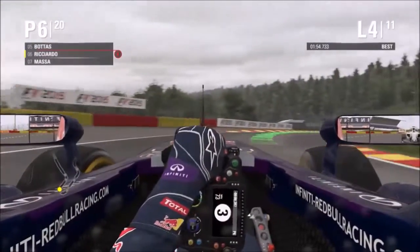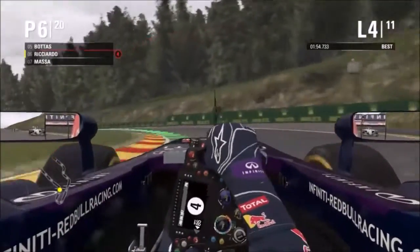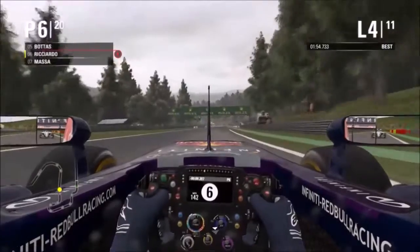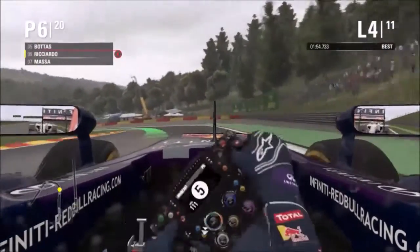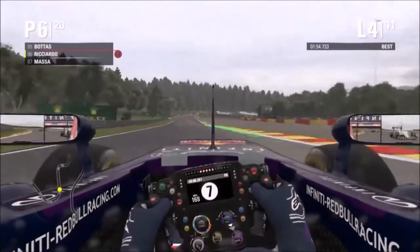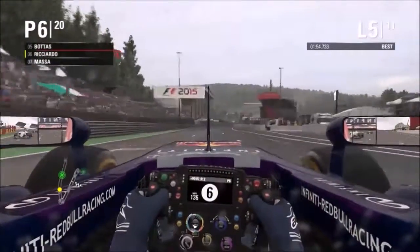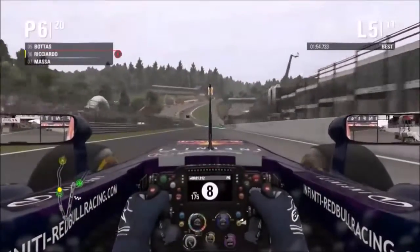And just as the rain's coming down, it's getting worse. So the braking points are getting a little bit further back from where they were. And Massa's all over our ass. Raikkonen and Bottas have actually skipped right ahead up the road. Now on lap 5, we're coming up again to Eau Rouge.